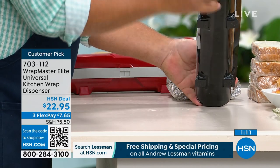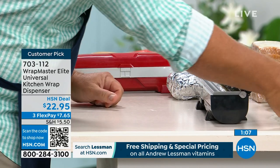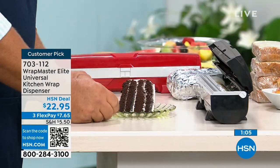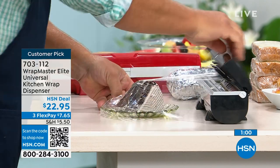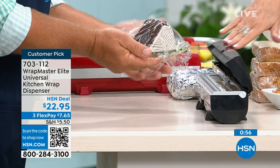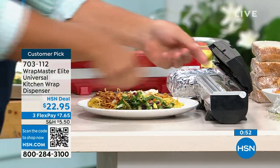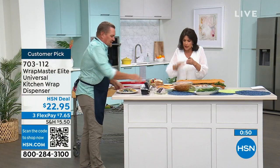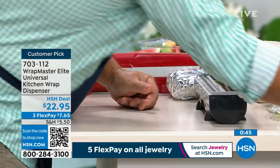On the bottom, you've got these little feet that stick kind of to the table or countertop. So if you have that leftover piece of cake and you want to wrap it up for later, you pull out what you need, it goes right around the cake, you snap it off, and you get a perfectly wrapped piece, effortless. But when you see how precisely it cuts through, it doesn't cut through part of it and then you have to do it again. Never. It cuts completely the first time, and it is so effortless.